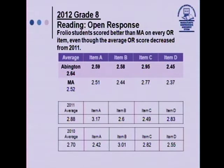And if you can take a look at the Abington 2.64 average, although it's a decrease from our previous years, it's better than the state, and you can see how close these open response scores are to 3. This is something we would like to see. On average, our students are scoring 2.95. And it's grade 8. If you were to look at the percentage that scored 4, 3, 2, or 1, it's the first time in a long time that we've had double-digit numbers of students scoring 4 out of 4 on open response items. So it's the performance of those excellent students that are really causing everything to rise.